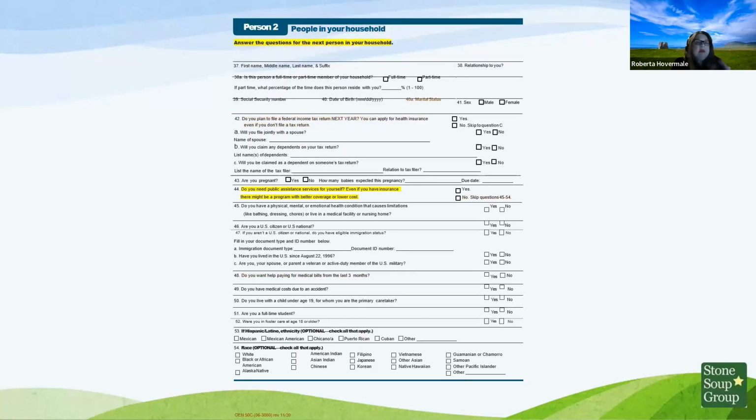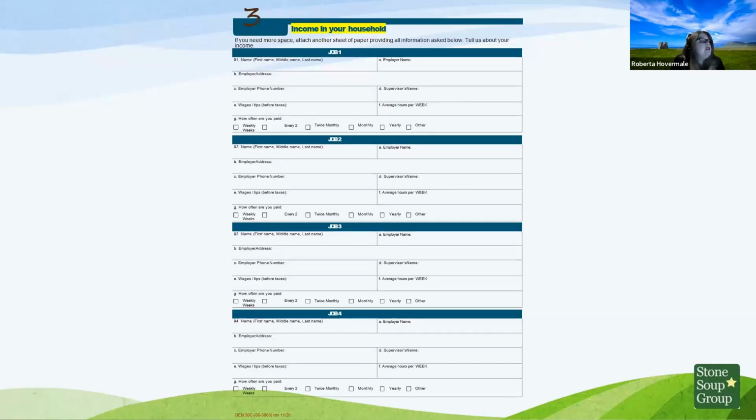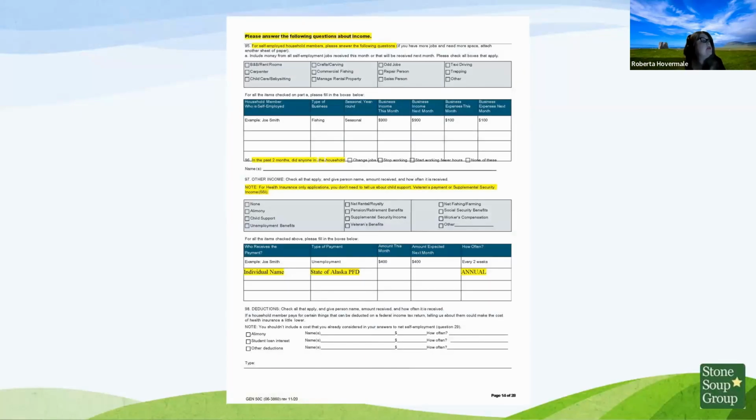It goes on, if you're applying as a family, then you will need to list out each individual member as a whole family, not if you're doing it individually. And then it talks about income in somebody's household. Sometimes for our young individuals or young adults, they may not have an income, so they're not going to have something to put down there. Let's see. So we go down to page 14.